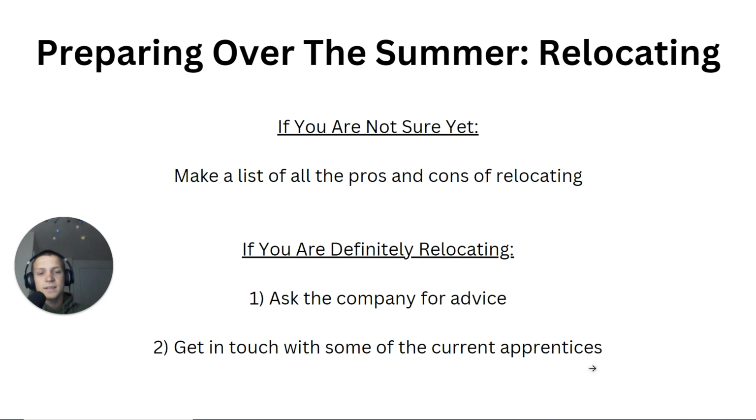Get in touch with some of the current apprentices, because likely at the company, maybe second year, third year, some of them will have had to relocate. Not all of them will be living at home. Some of them have had to travel from a new area, so they'll have already gone through this. You don't have to go through all that. Just use the knowledge of someone else because they've already gone through it.